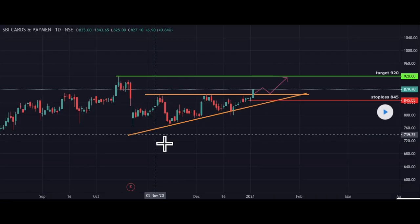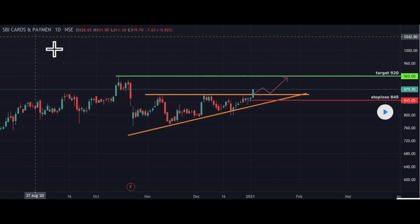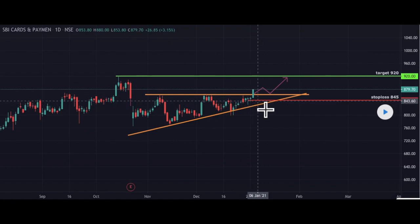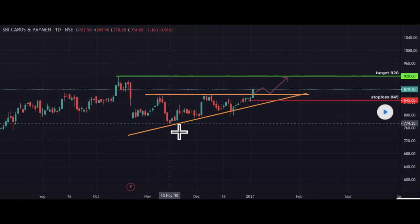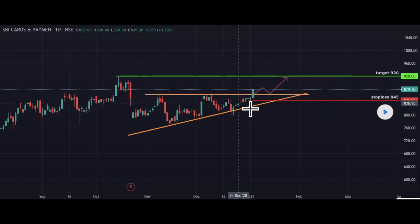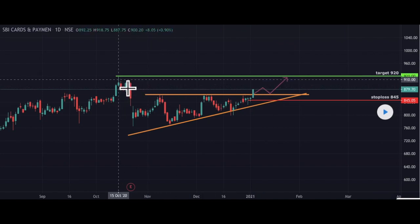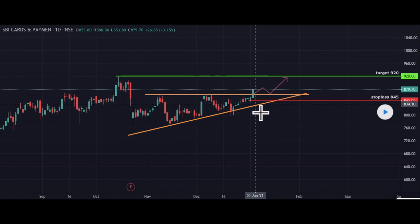Traders, my first example is SBI card daily time frame. I personally took this trade. Can you see the stock was making a symmetric pattern? That means a narrow range. So this was the first resistance, support, resistance, support, and finally at the third resistance I got a breakout. So what I did was I entered somewhere here at the breakout candle, okay, and the target I kept here. This was the previous swing high, okay, and stop loss I kept one candle below the breakout candle.